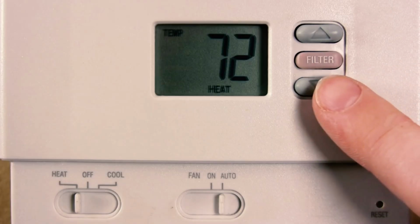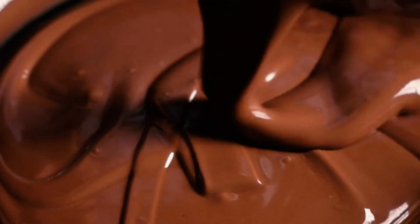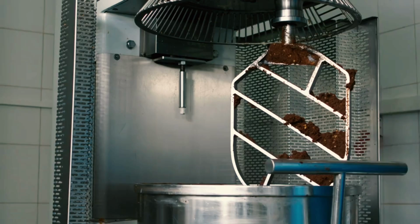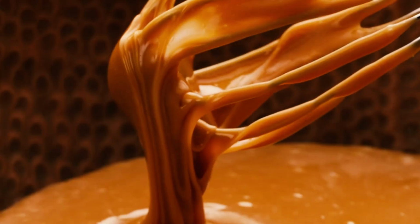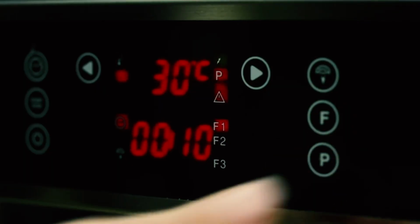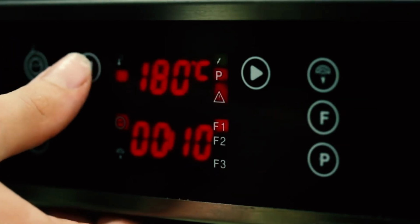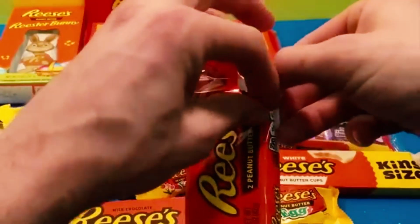Temperature control plays a vital role in this delicate dance. The friction generated by the grinding process naturally heats the peanut butter, which can affect its final texture and flavor. Cooling systems work in tandem with the grinders, maintaining the optimal temperature throughout the mixing process. This precise temperature control is crucial for achieving the slightly grainy yet satisfying texture that sets Reese's peanut butter apart from its grocery store counterparts.